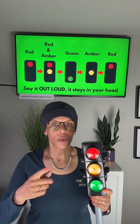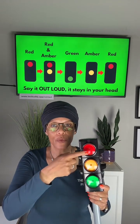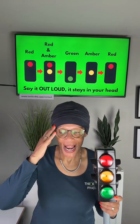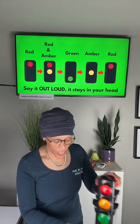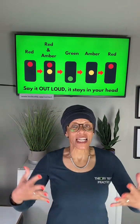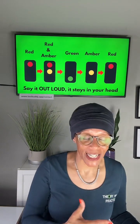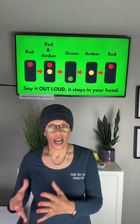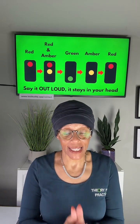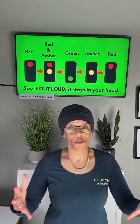The sequence goes red, red and amber, green, amber, red. Say it out loud. It stays in your head. Red, red and amber, green, amber, red. Say it out loud. It stays in your head. It's really easy. That is a fun way of learning, a fun way of being able to answer any theory test question that's asking you about the sequence of traffic lights.